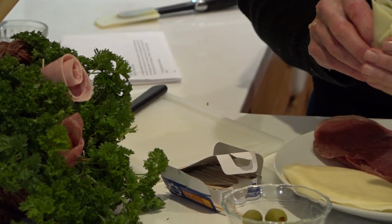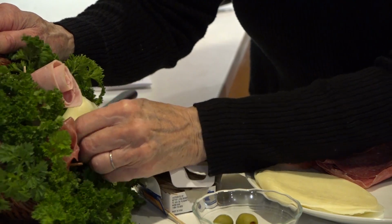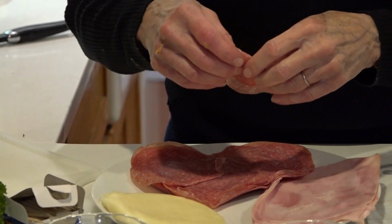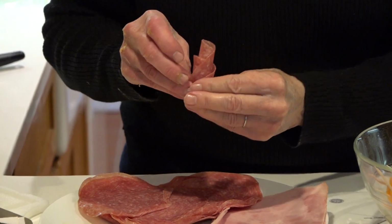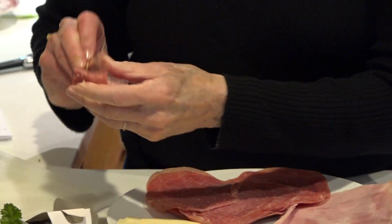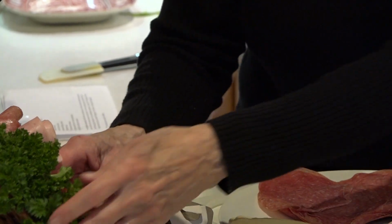And I put a cornichon in the middle of this cheese. Probably put some in the salami as well. And what I'm going to do is just roll it up in an attempt to make a little flower out of it. Put a toothpick through it to hold it in place. And then we can just add it around the edges of this arrangement.